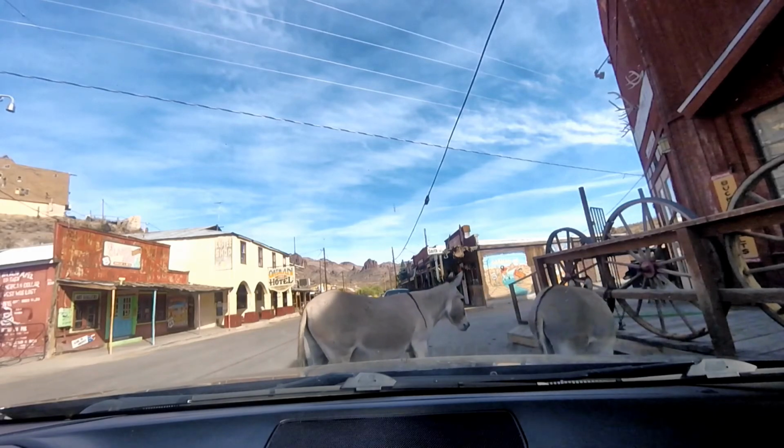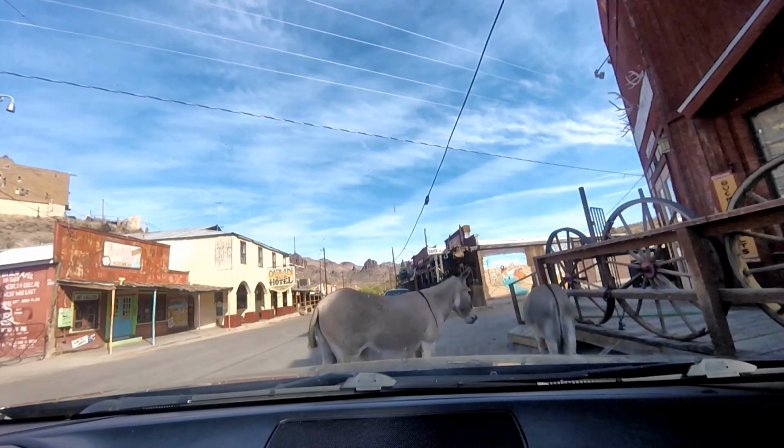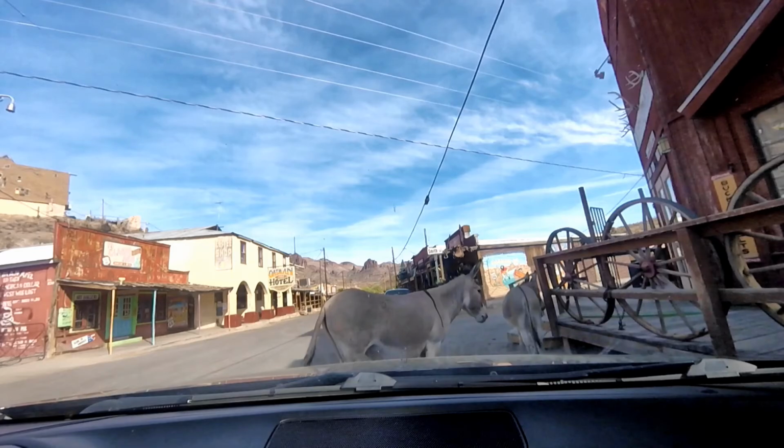I gotta figure out how I'm gonna get you out. Okay, before I just get out. Hey, gang. Welcome to Oatman, Arizona. It's just hard to believe what this place looks like. Hang on here, I'm gonna spin around so you can kind of see what's behind me. That's a donkey. Mountains. All right, we're gonna move on so you can see what this town looks like.